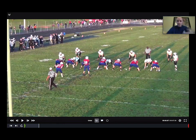But if we look at this here, we've got a D gap, a C gap, an A gap. We know he's not a double A gap player. So he's either A here or B here, depending on the movement.